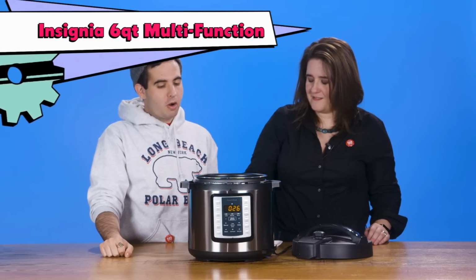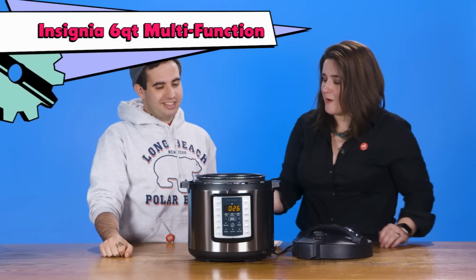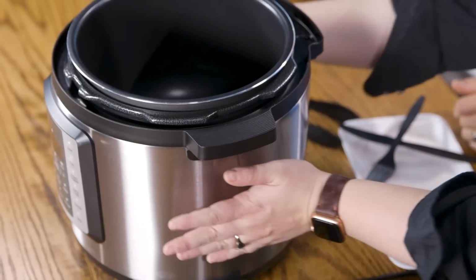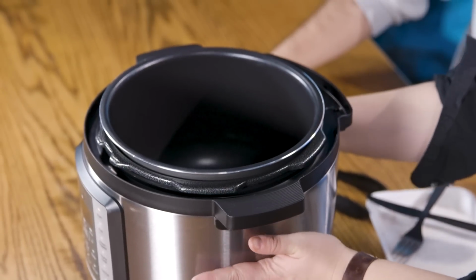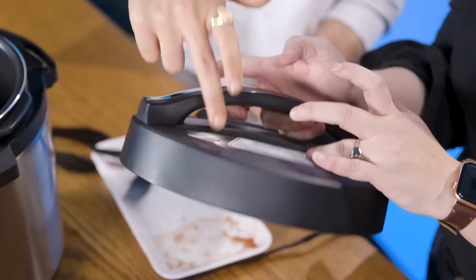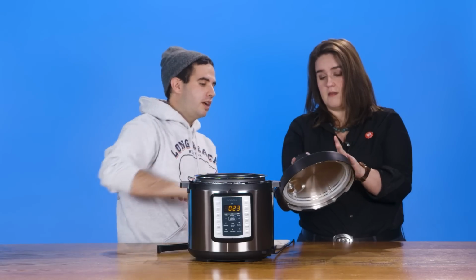So, I'm already having problems with this one. The timer started rolling and it was ice cold, and so I have no idea when it's time to put the meat in. None of them have gotten so hot on the sides that I can't handle them, which is nice. They're insulated, but this one has almost no insulation. Oh, and that's a huge problem. People burn their hands on this all the time.